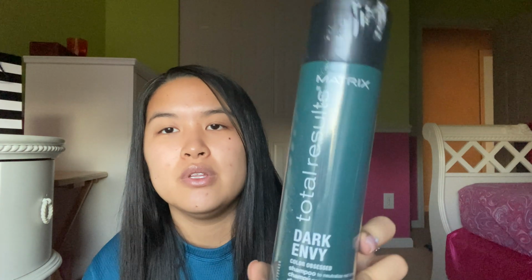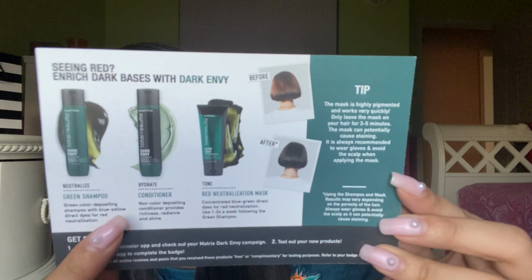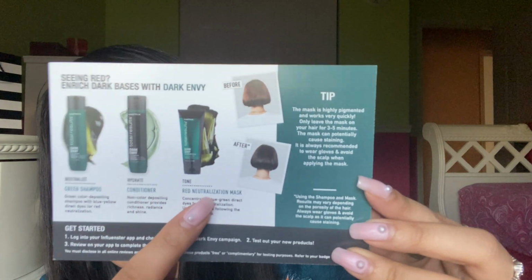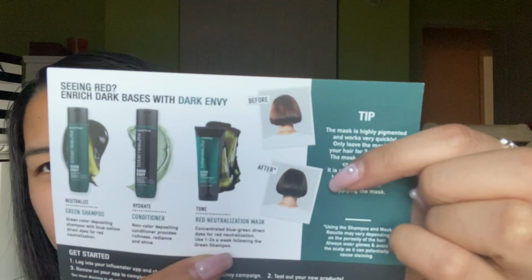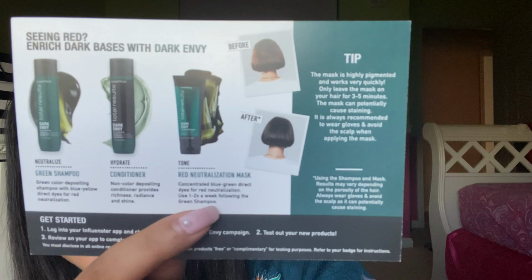So for the first product, this is the shampoo. This is the Matrix. I'm so sorry about this glare. I'm going to take off the plastic. In the box, there's this card. The card says that I'm going to get a shampoo, a conditioner, and a hair mask. And there's some tips to wear gloves. And I guess there is a before and after picture of what they are basically trying to show that they do. So that's that card.